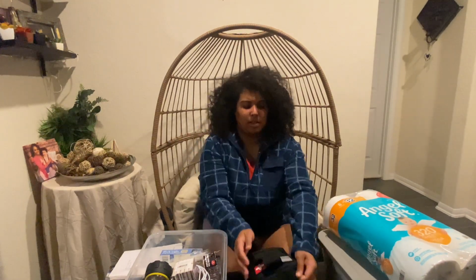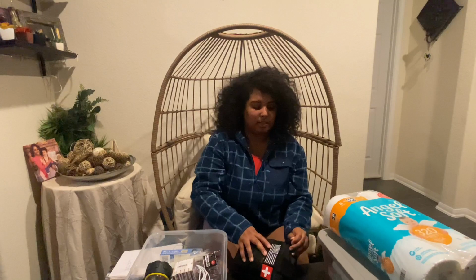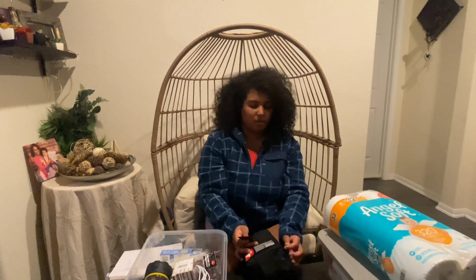I always pick up band-aids and stuff from the Dollar Tree or Dollar General, just because you never know. And getting the big ones in the wrap. So I recommend getting something like this on Amazon. It will be nice.